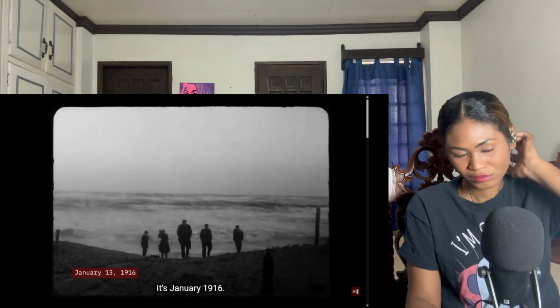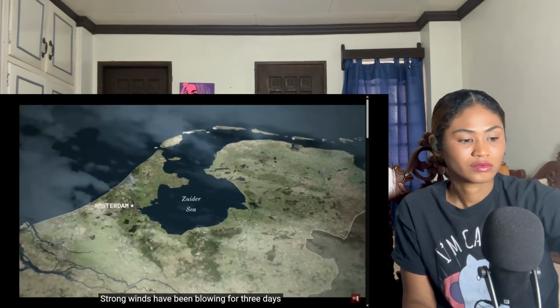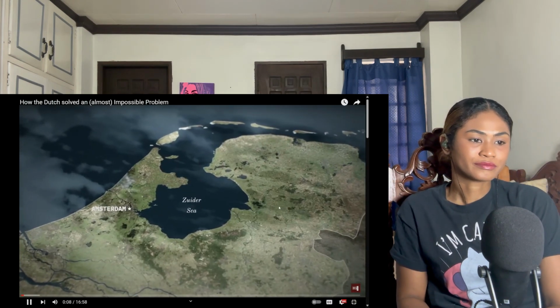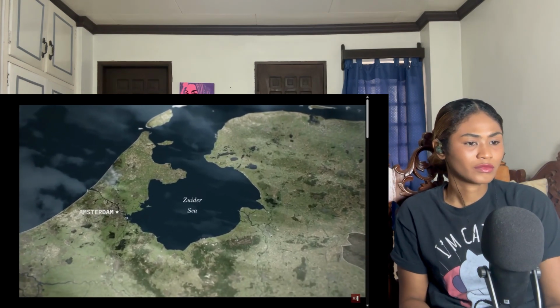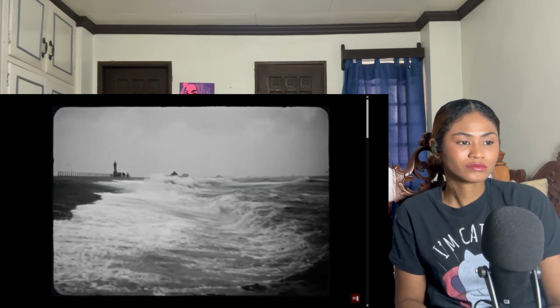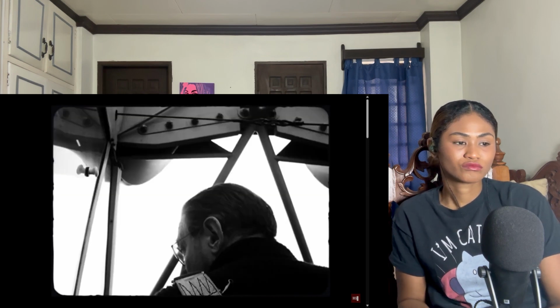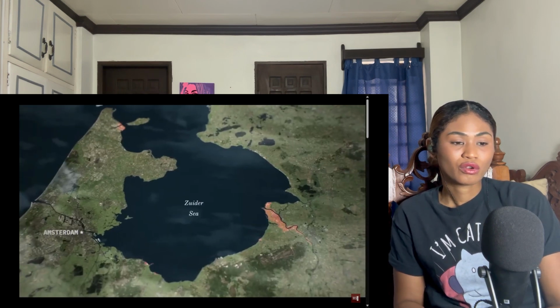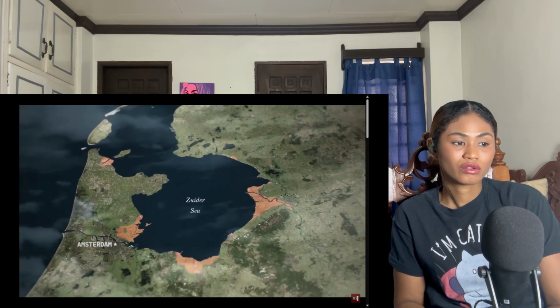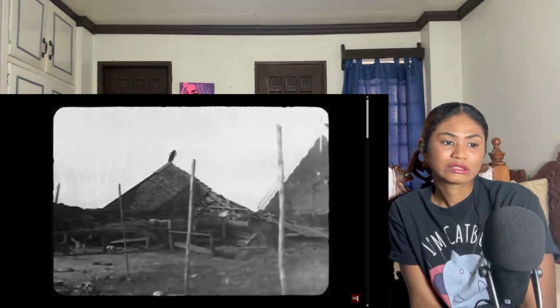It's January 1916. Strong winds have been blowing for 3 days and pushing water into the Zuiderzee. In some areas, the water level had been raised by as much as 70 centimeters. This was putting immense pressure on the dikes, and one by one, they started to break. The freezing water broke through the dikes and flooded huge pastures and entire villages. Dozens of people died, and thousands more lost their home.